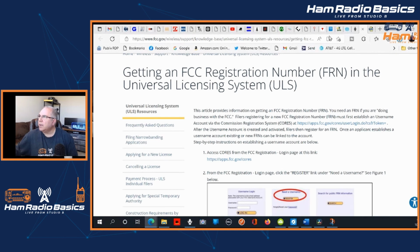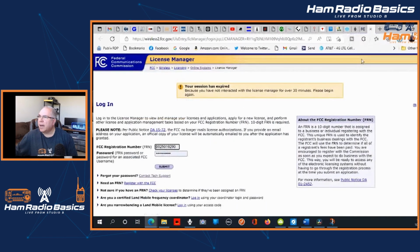Now, the next part that you need to take a look at is the licensing manager, and this is where you're going. It'll be your home after you go ahead and get your FRN. This will be important information, and obviously you need to write down your FRN number or print off your email with it, and of course your password, and make sure that you have that. This is where you're going to be able to renew your license when it comes time for license renewal. You can go ahead and print copies from this as well to your heart's content, which is great.